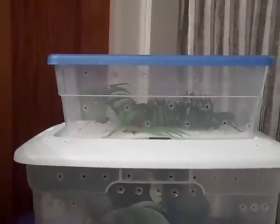And then Bebop, who's in this tank, she weighs 16 grams. These babies weigh about 2 a piece. The babies in here are about 1 gram each. The new girl that I've got, Catnip, weighs 8 grams. You can see her. She's right there on the ground, but I'll take her out and show you. She's just a stunner. Her colors are just beautiful.